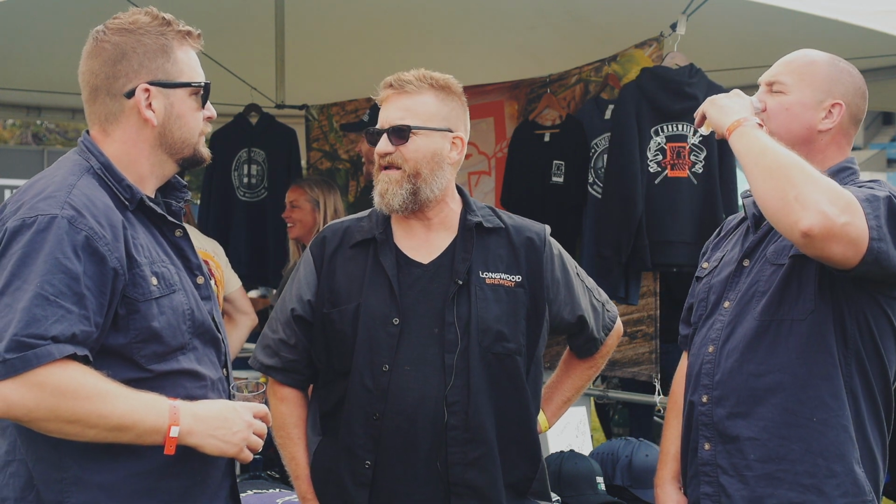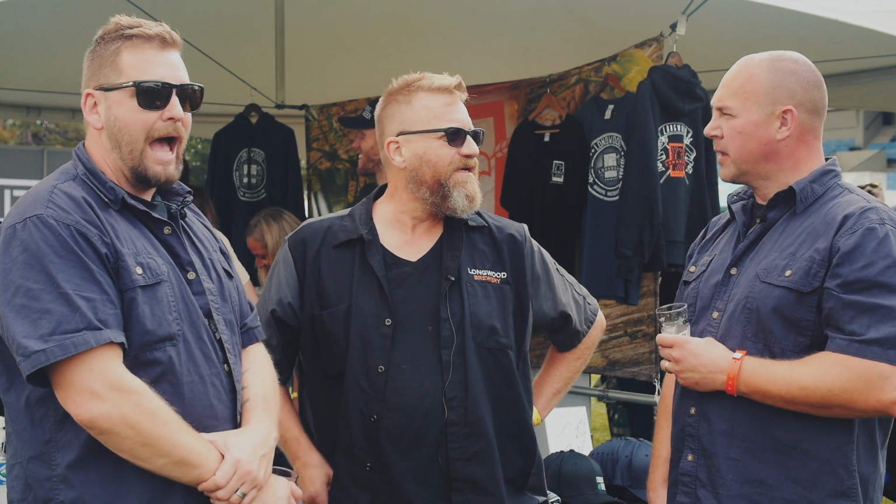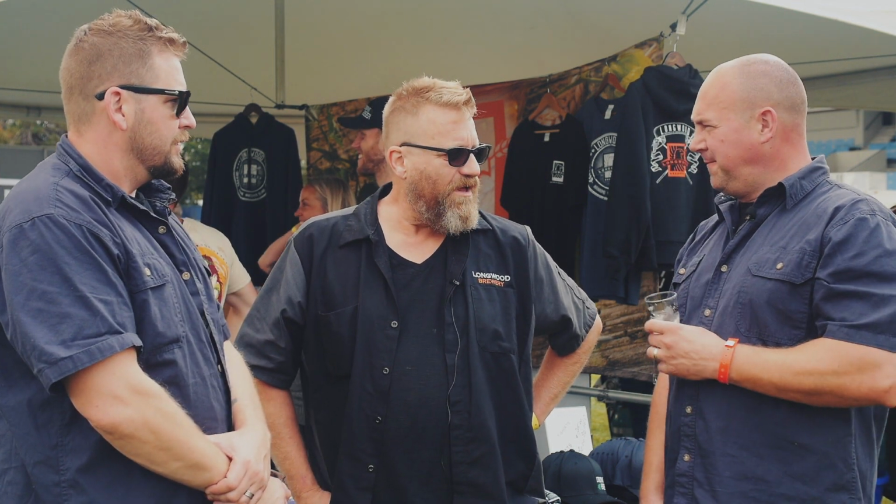Yeah, they're all around. We've recently had some success with tapping into the government liquor stores, so we've had a couple of seasonal listings. It's done very well. It really opens up the door when you can access 250 stores that you normally couldn't. Absolutely. What beers did you bring here today?